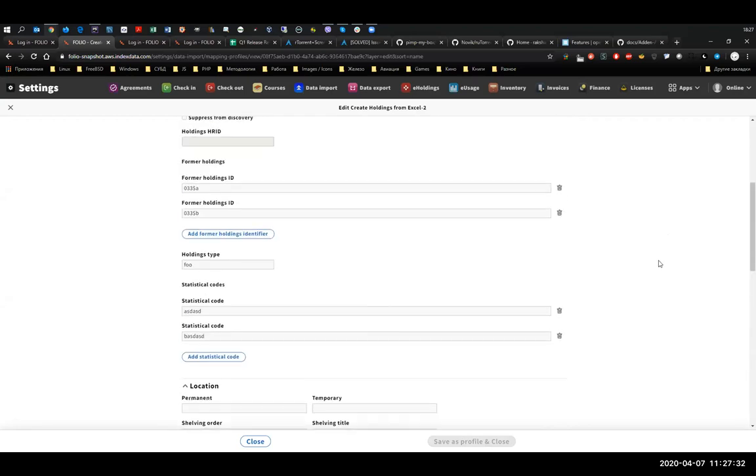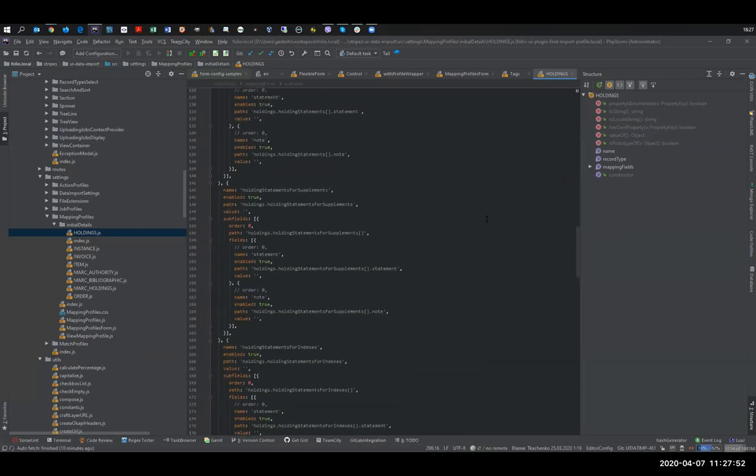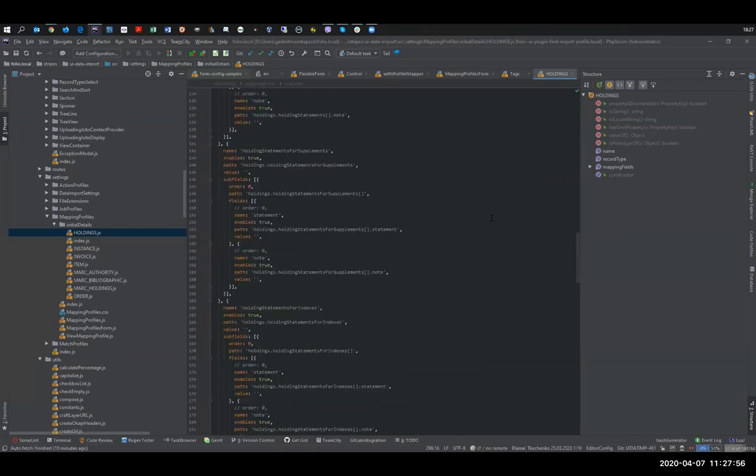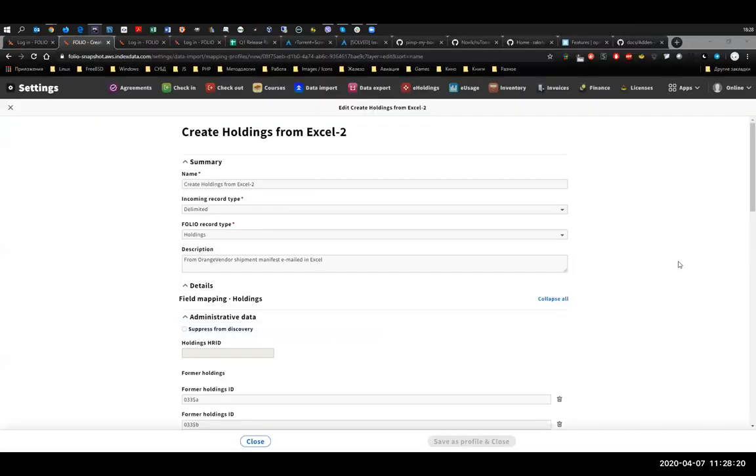So it remembers our previous record and takes it from redux state to fill it back in. Can you see a screen now? Yes. So all of our fields inside this detail section have initial data configs. As you can see, there are holdings statements for supplements, a repeatable field config here. So we can see a field itself and its subfields or columns. That config is used to reload the data and substitute the old data or empty section with initials. So it is all configurable.